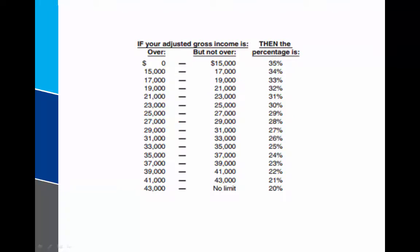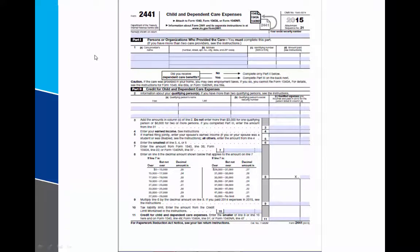And so finally, you can claim the credit on Form 2441, and here is a copy of this form. Part 1 is where you will put the information for the persons or organizations that provided the care. And note, you will need to report their name, their address, and identification number, and those need to be provided in order to claim the credit. Part 2 is where your dependent's information is entered and where the credit is determined. And the amount on line 11 will then be reported on Form 1040, where it will be used as a credit against your tax.